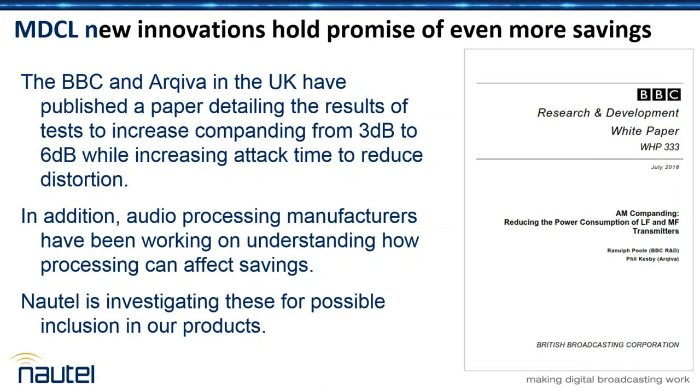Wow. Okay. Now, in addition to that, and completely separately, it has not gone unnoticed in the audio processing manufacturing field that since the amount of reduction of the carrier is related to the average amplitude of the modulation over a period of time, maximizing the modulation over a period of time actually results in less power usage. And now there is some work that's been done, and we actually had a presentation at our NUG 2 years ago from a station who was reporting on some tests he'd run at his station with a major audio processing manufacturer to see if they could get more savings from their MDCL settings due to savings in the audio processor. And I believe there's work going on in that area in the United States at this point.